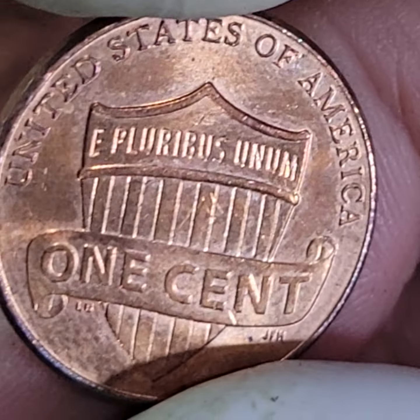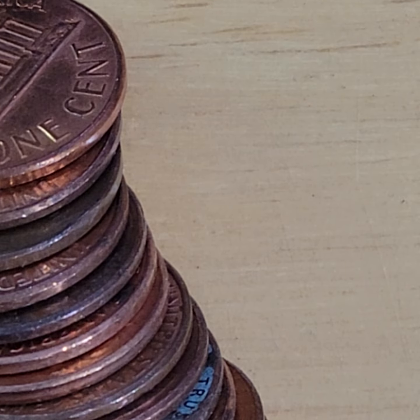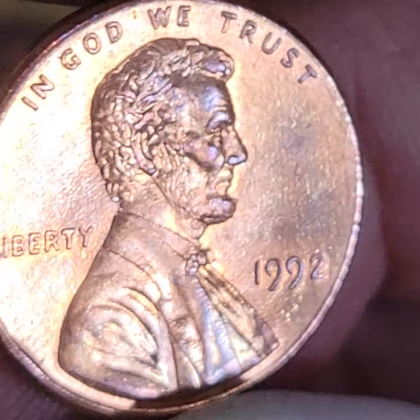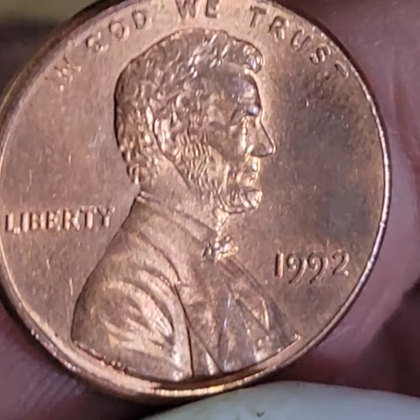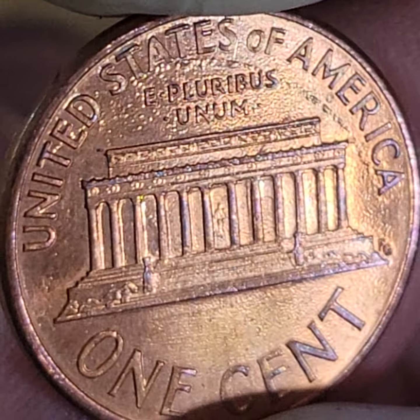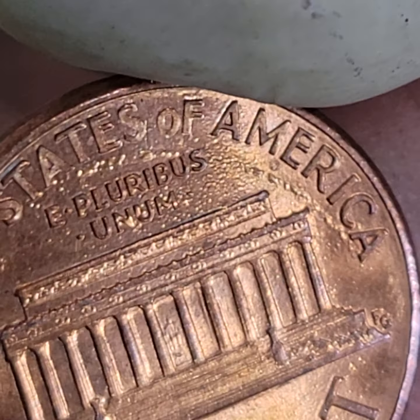Don't clean it, you're ruining the value. How much is it worth? A penny? Oh man, that's hilarious. Ah, what do we got here?